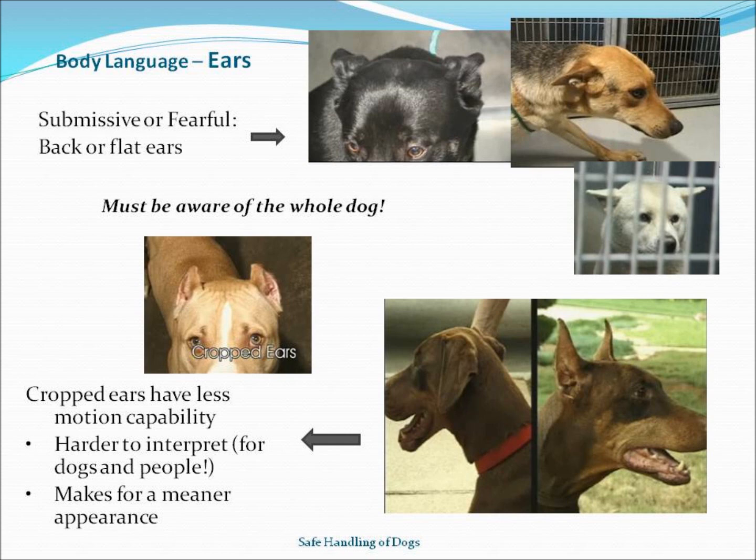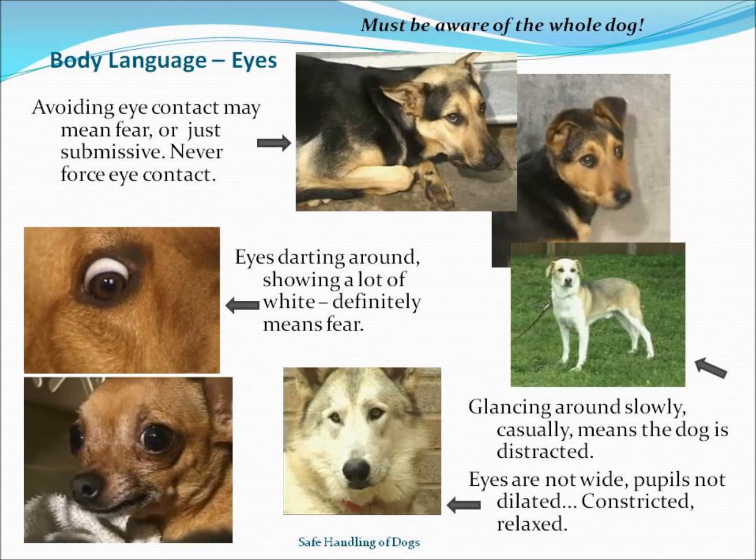When a dog's ears are cropped, they lose some motion ability, and the ears are more likely to stand up. This makes it harder to interpret what the dog is trying to tell you. Notice the dog in the bottom pair of pictures. How much meaner the dog looks when the ears are cropped. Doberman Pinschers and Pit Bulls' ears are often cropped. When a dog is avoiding eye contact, we often have to look closer to gauge the dog's mood.